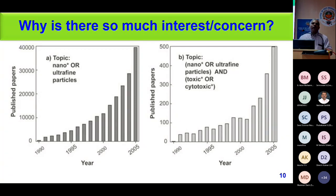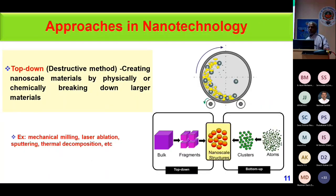These are some examples of experiments we have done, and these are the results. You can also try similar things. There are two approaches to produce nanomaterials. One we call the top-down approach: you have the bulk material, grind it, cut it, and make a nanomaterial. For example, you have a ball mill, you put in the micro material, keep on grinding it, and you will get nano. You have a bigger particle, chop it, cut it, and get nano size. An example is mechanical milling.